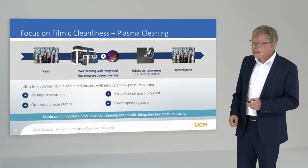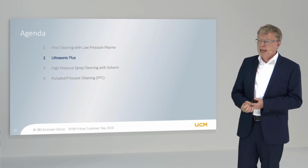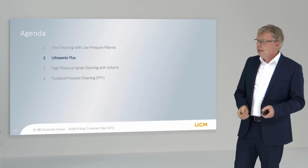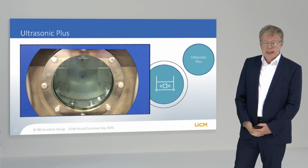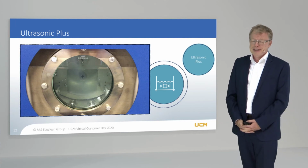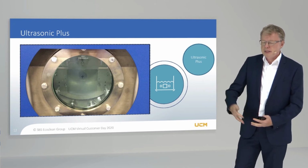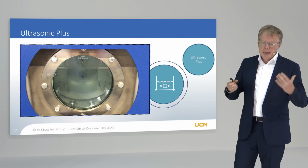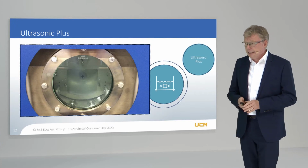Okay, let's leave the plasma cleaning and let's talk about what we call ultrasonic plus. Ultrasonic plus is a possibility to improve the result of the ultrasonic cleaning. Ultrasonic cleaning, I'm sure everybody knows about it. We have any liquid, a water or a solvent, and we have an immersion process. And in this immersion process, we have ultrasonic generators and we switch on the ultrasonic cleaning.